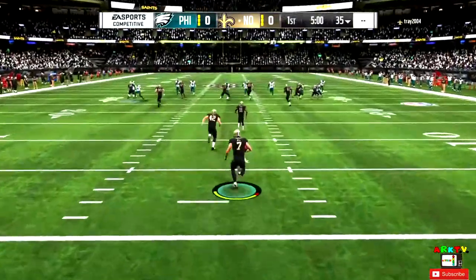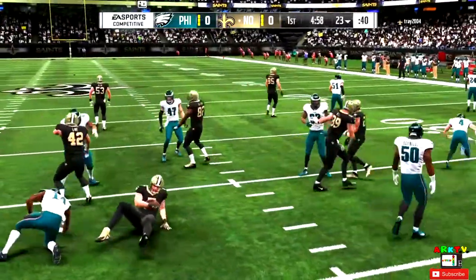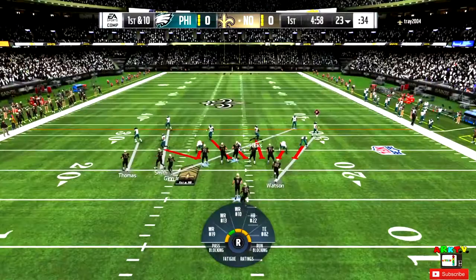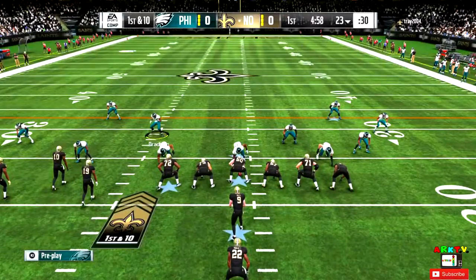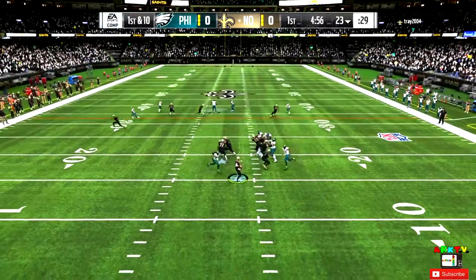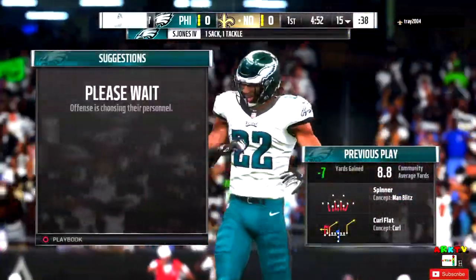That'll be taken in the end zone. And he'll make it across the 20. Brees now on first down. Under a heavy rush, and down he goes.